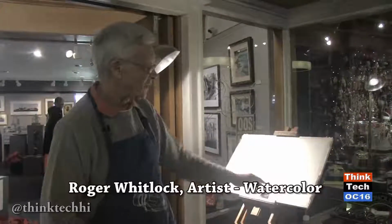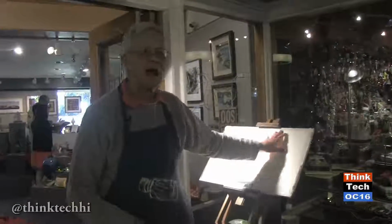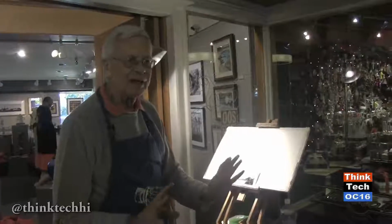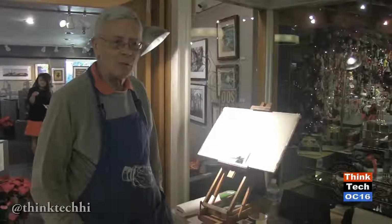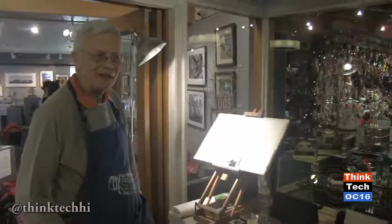So what I'll do now is I basically like to do this in 2 washes. So I will paint the sky first, and that will be it, I hope. I never like to go into the sky a second time. Fast and loose is watercolor, fast, loose, spontaneous, quick.